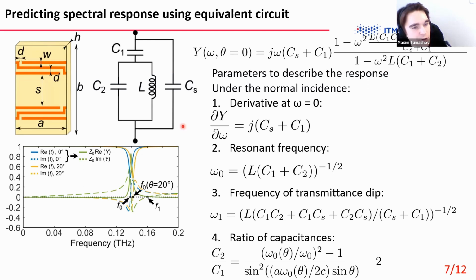So 4 constraints are illustrated here. The first constraint is the derivative at frequency going to 0 in this region. To find the circuit parameters, we also have to do at least 2 numerical simulations, one for the normal incidence, and the second one for arbitrary oblique incidence. In the case of the derivative, we have it expressed as an analytical expression, and we also have some numerical results, so we could equalize them.